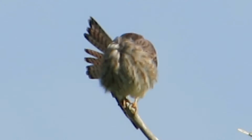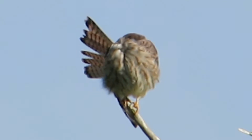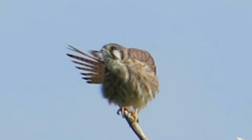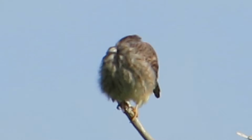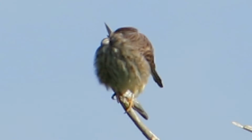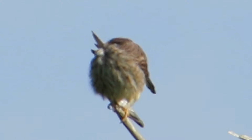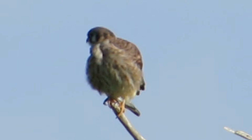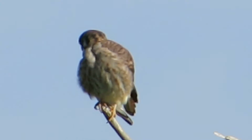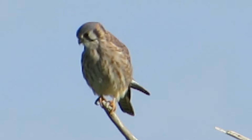Doing that fine tail. Now the male's tail is just solid red like a red-tailed hawk, and the female has the bars on the tail. The male also has gray on his shoulders, and she has just the brown. And she's a little bit bigger, of course. That's standard in birds of prey. The male's about 1/3 smaller.